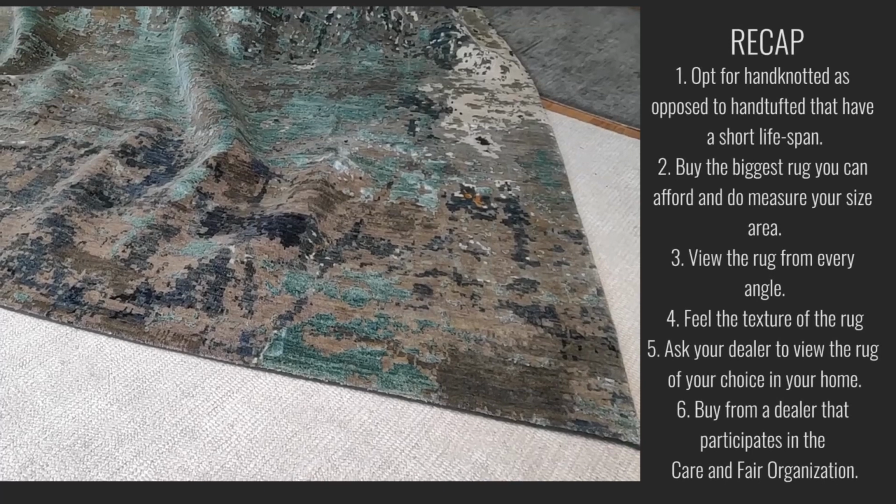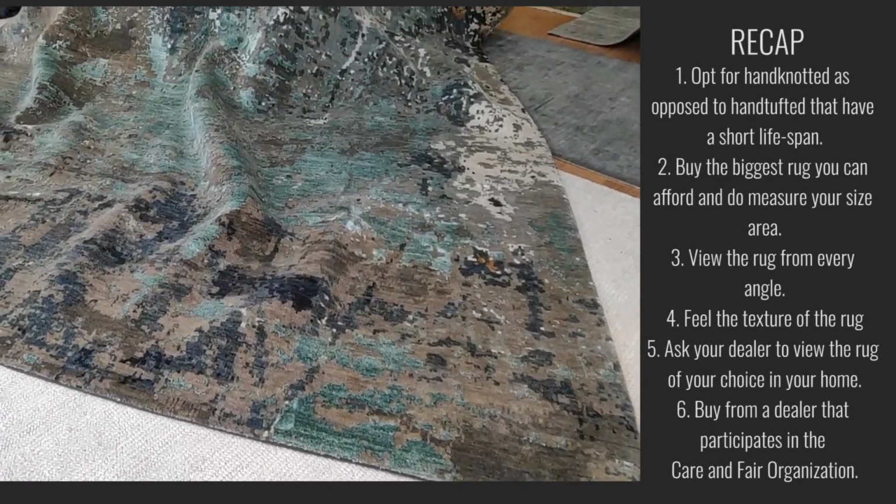Another thing I always recommend is to actually visit a store and feel the rugs for yourselves. You see, rugs are not just about the colors or the patterns. They are a lot about the texture, and it is that texture that must feel good to you, and it must feel right underfoot.